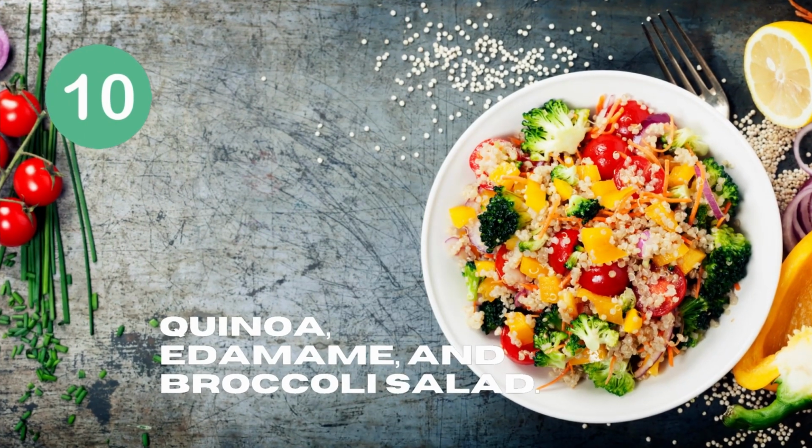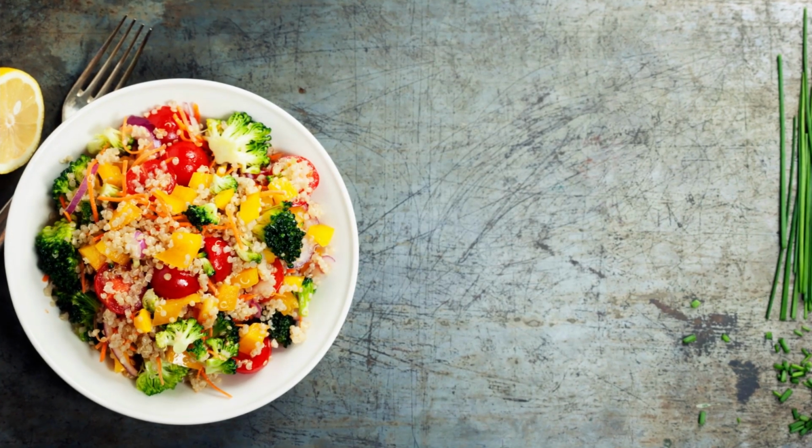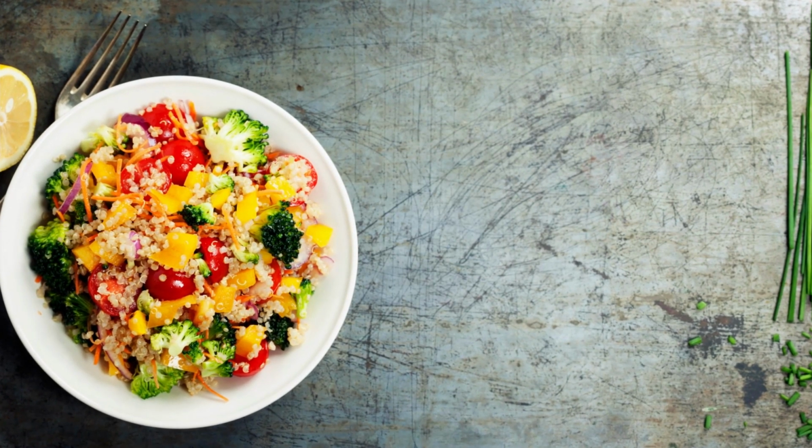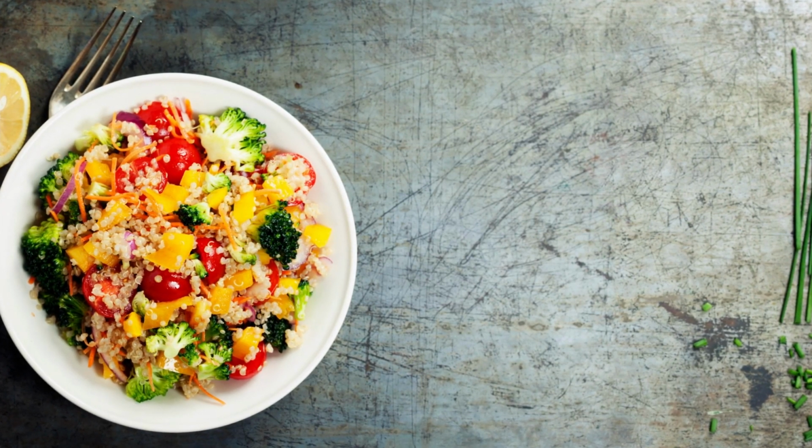10. Quinoa, edamame, and broccoli salad. This fresh salad is vegetarian and vegan, and ready in 15 minutes. It's also healthful and great for a quick dinner.